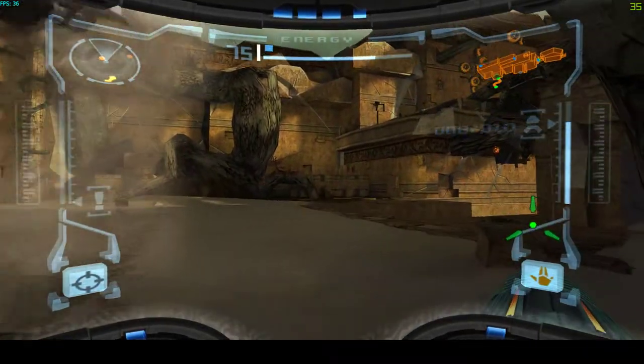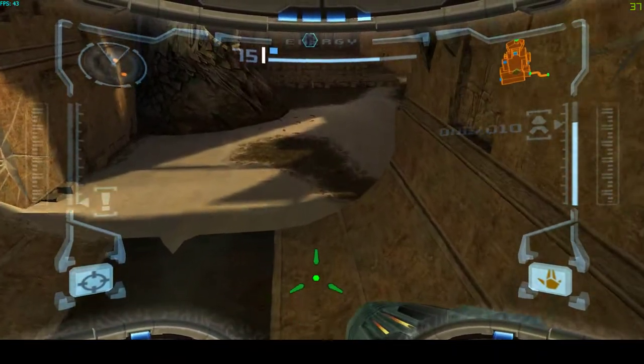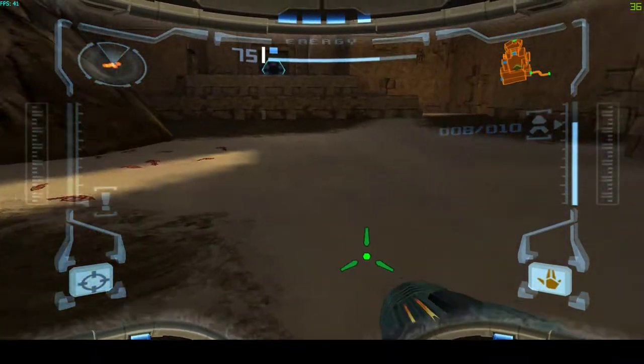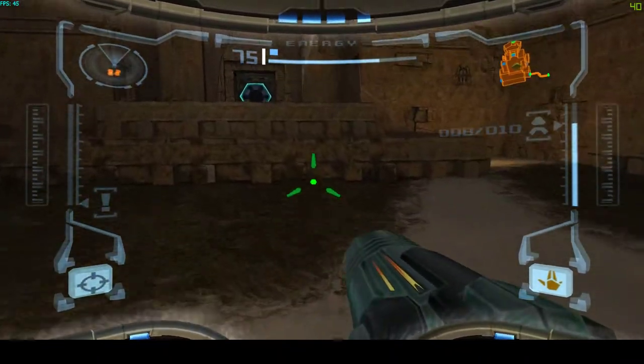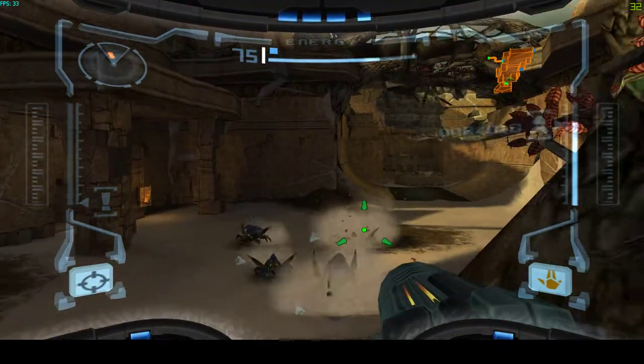And I don't know if you guys can tell, but there's a black dot in the middle of the screen. I heard that was a thing with Metroid Prime, but whatever. Where's a save station? There is a map room. I'm gonna go back to that.